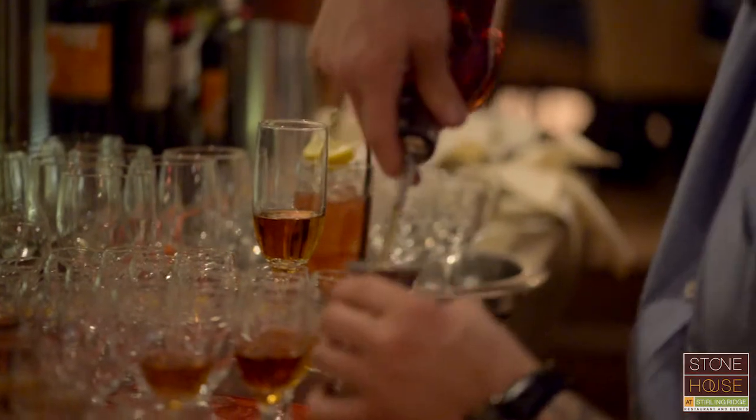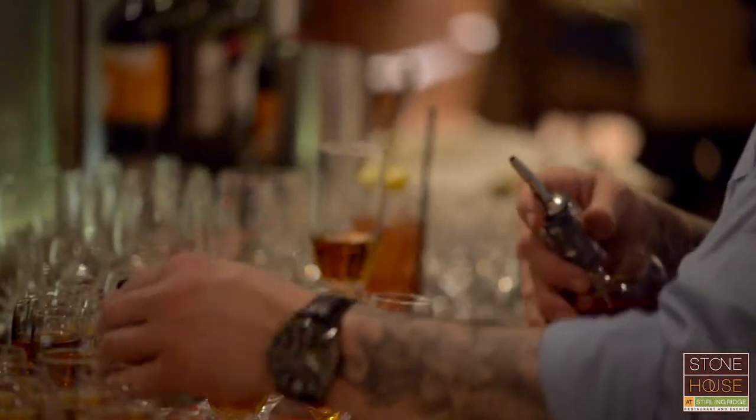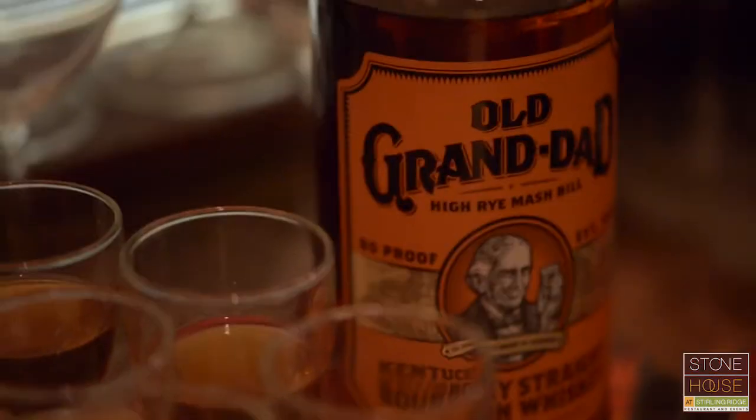Just on the bourbons, what we did, we mixed it up. Last year, we featured all Woodford Reserve products. This year, each course was a different brand of bourbon.